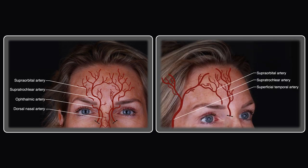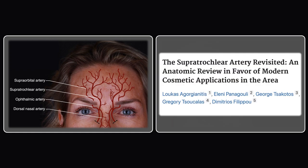The supraorbital and supratrochlear artery are terminal branches of the ophthalmic. Introduction of filler to either, or even the superficial temporal artery, which anastomoses with them, can lead to filler reaching the eye and resulting in vision loss. According to a study by Agorgianitis in 2020, the average depth of the main forehead arteries is 1.5 millimeters with a diameter of 1 millimeter.